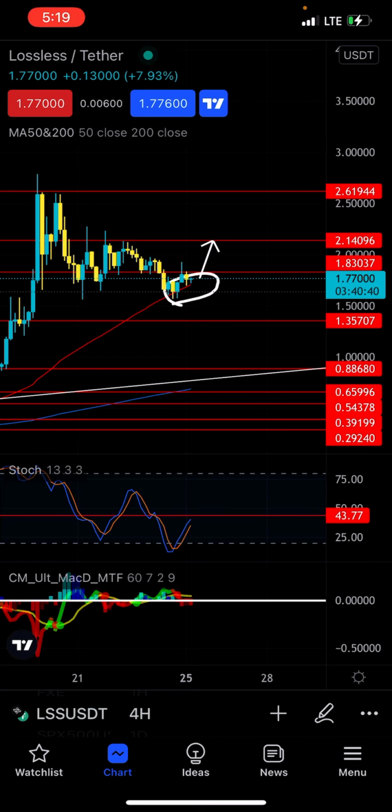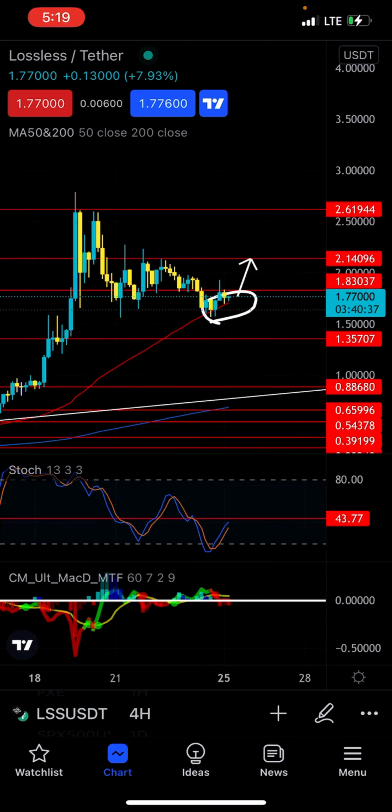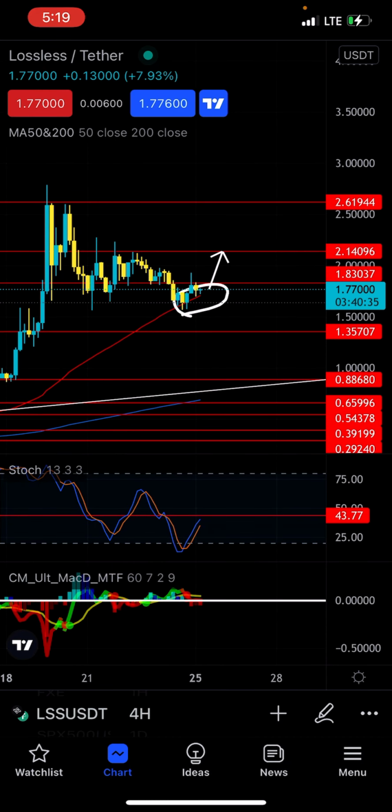So I think I'm definitely bullish overall on LossLess just because I think the project's done extremely well already. Short term though, expect possible sideways trading or a jump to like 214 from right here.